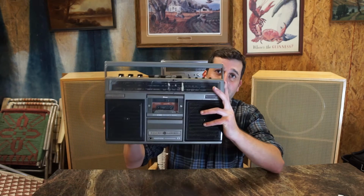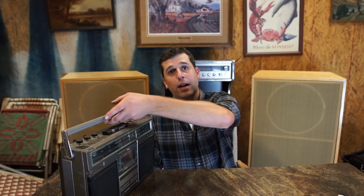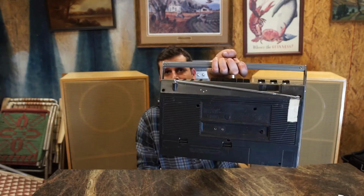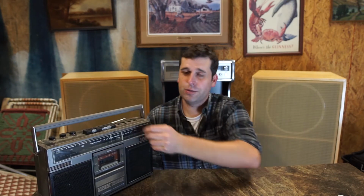Maybe what to do when you find one of these guys in your grandpa's garage. Or I'm just kidding, because I hope it's not in your grandpa's garage, because that means you're like 2 years old. But what I would like to say is these old boom boxes, of course they have a sentimental value to a lot of us that kind of grew up in the era, but they have a lot of potential to continue to be used.